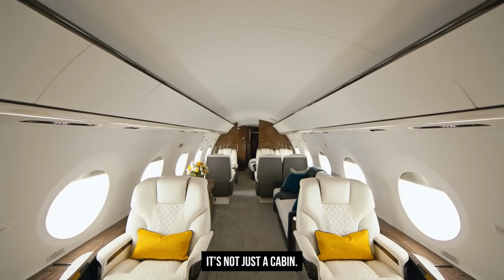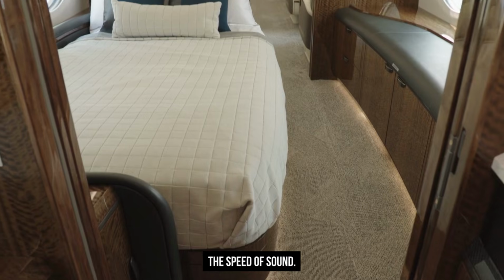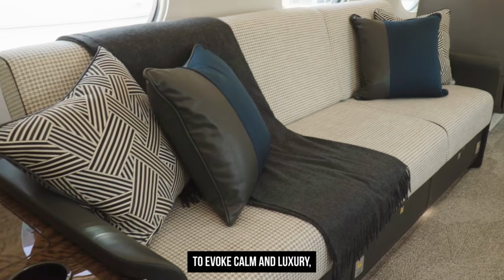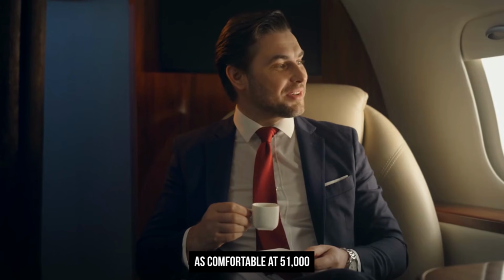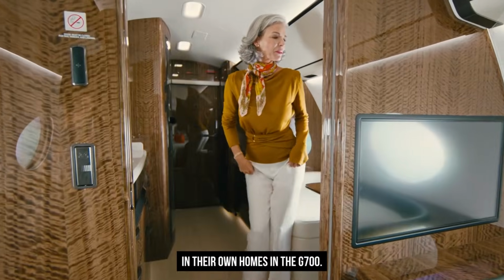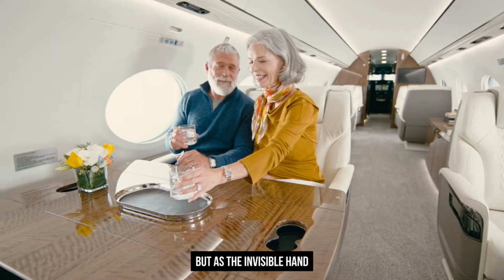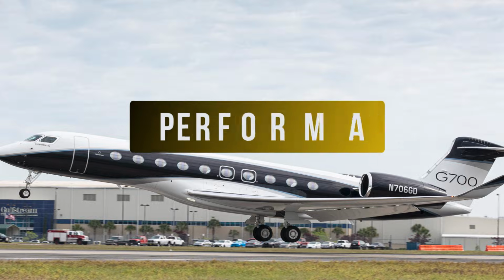It's not just a cabin, it's a personal sanctuary that travels at nearly the speed of sound. Every sound, scent, and surface has been refined to evoke calm and luxury, ensuring passengers remain as comfortable at 51,000 feet as they would in their own homes. In the G700, technology serves not as a distraction, but as the invisible hand that perfects every moment in flight.